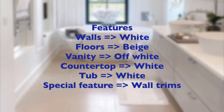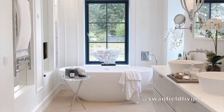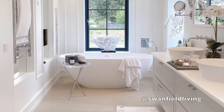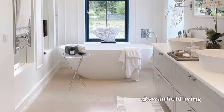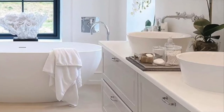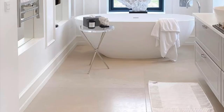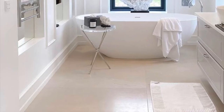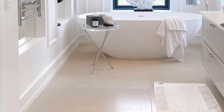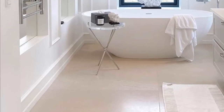All right, let's start with an all-white bathroom. This one is one of my favorites. I mean, oh my God. Look at the right hand side. You can see the white countertop with the white sink and then the off-white cabinet with the chrome handles. That's beautiful. Now, notice how the beige floor matches the wall, the tub, and the vanity.